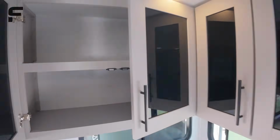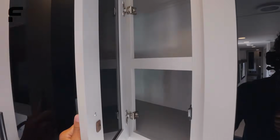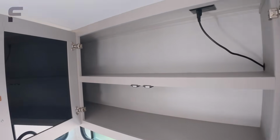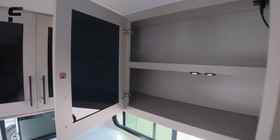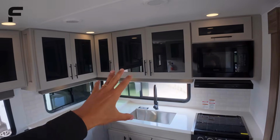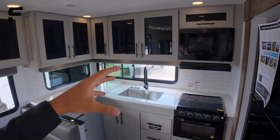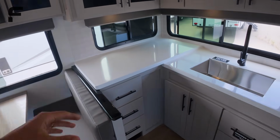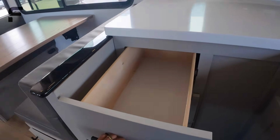Really good storage throughout this whole thing. This rear kitchen design, another aspect of it that really excels is its amount of storage that you get in this kitchen space. Keep in mind, this is on the back end of your travel trailer, so when you're traveling, you got to make sure that everything in these spaces is kind of strapped down or held down good to some degree so it doesn't bounce around and shake around all too much.